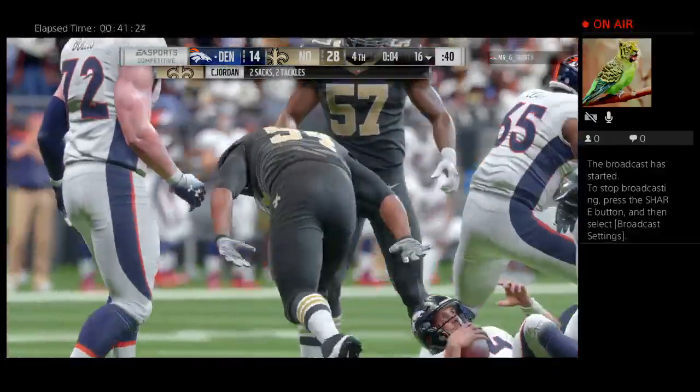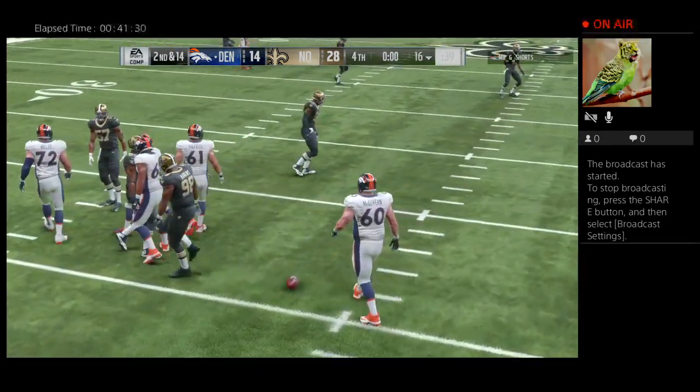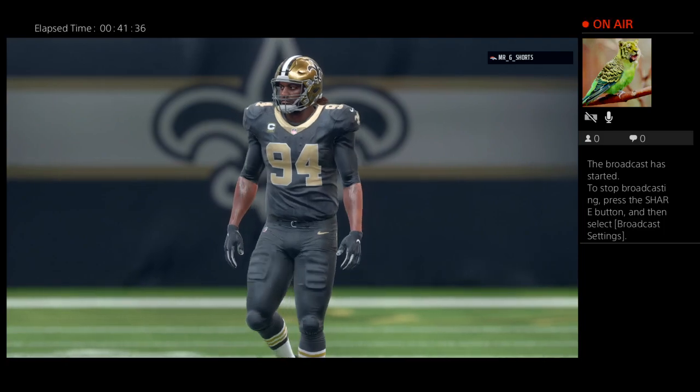And the Saints pressure gets it. Brought down for a sack. Cameron Jordan in there to make the sack on what will be the final act in this ball game. That was a good game, though.